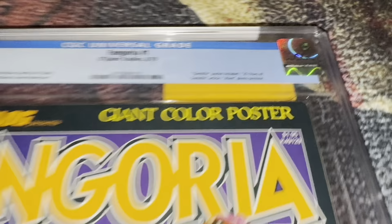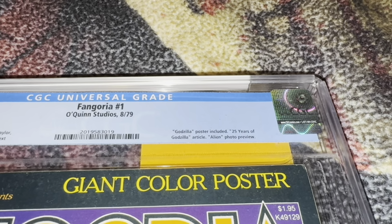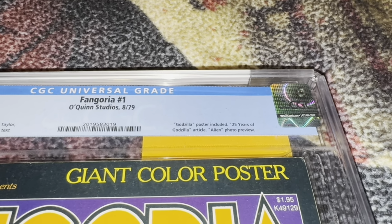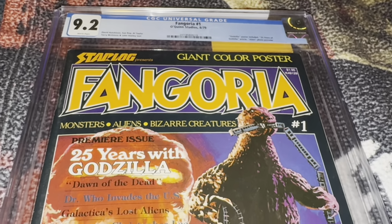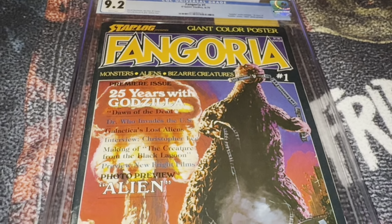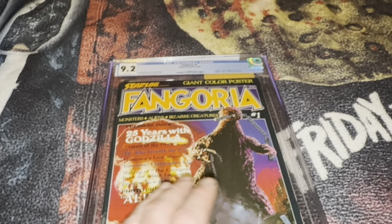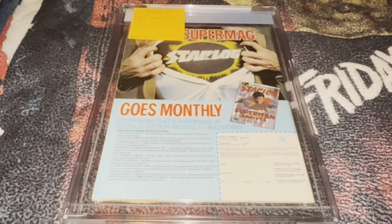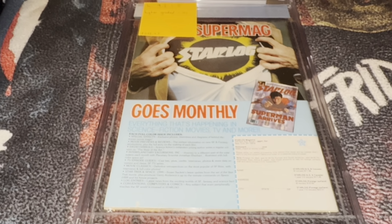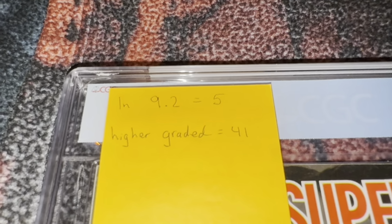A lot of these original #1s, the poster was pulled out. So it's hard to find it in a really high grade with the poster still intact, which this one does have. So we got Godzilla on the cover. Very iconic #1 issue in a pretty fair, pretty high grade. This one has a lot of higher grades though. So this one, in a 9.2, there were 5 total. There are 5, as far as I know.